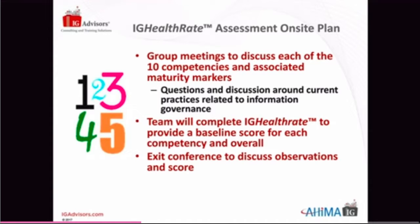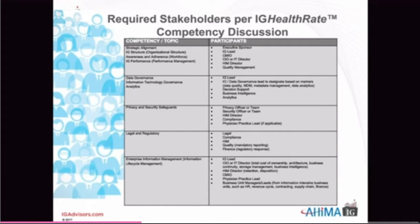And then the groups we recommend by competency are listed here. Generally we group some of the competency areas together because the same people would be in play. An example of that is to discuss data governance, IT governance, and analytics. We're going to recommend that if you've got a data governance leader, whether that's a DGO, a data governance officer, or somebody in IT, if you've got decision support, business intelligence, analytics type people, they would get together and they would go through all of the markers that are under the data governance, IT governance, and analytics competencies. And that would take about an hour to get through the markers, and then they could understand where they are related to that specific area.